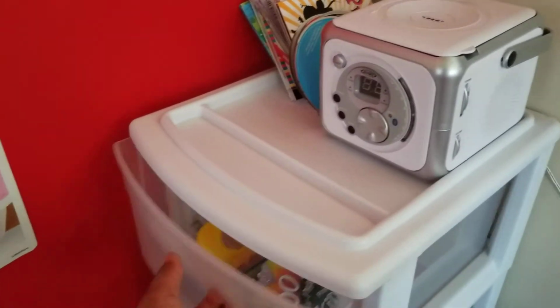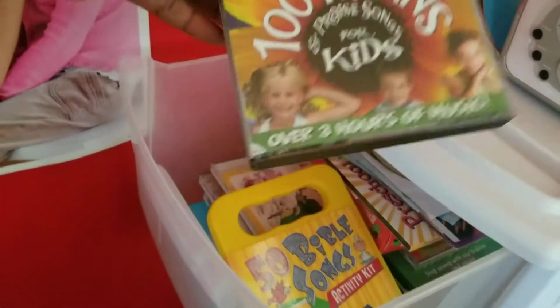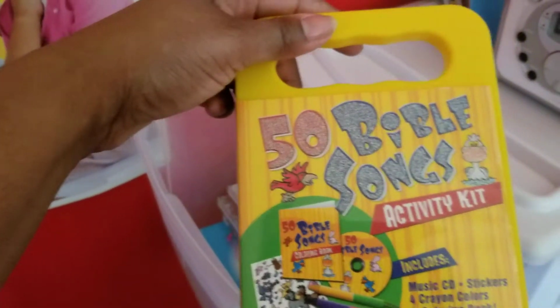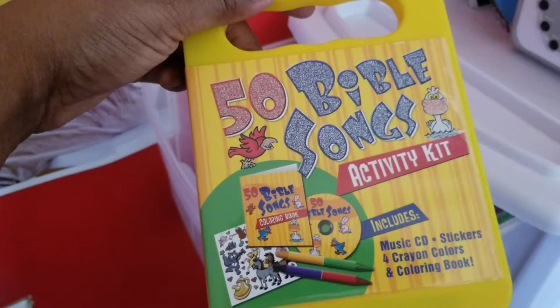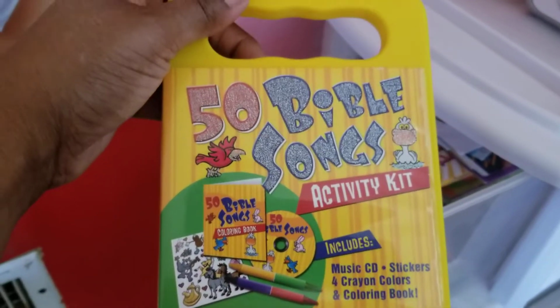Okay, and in this drawer there's more music. So I have like 100 hymns for kids and 50 Bible songs. This is really a great CD, and it comes with a little book. If you can get them, I believe they're at 5 and below. It's awesome.